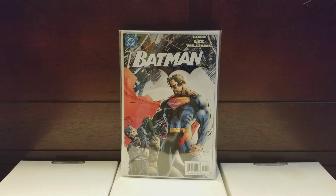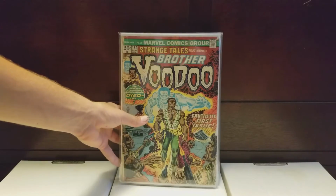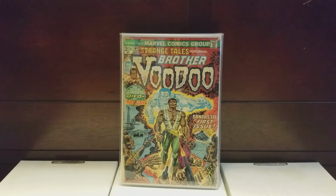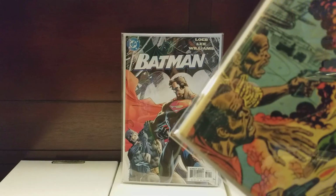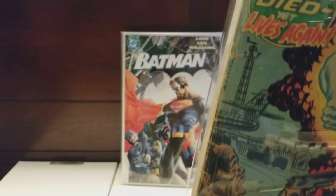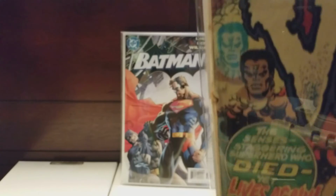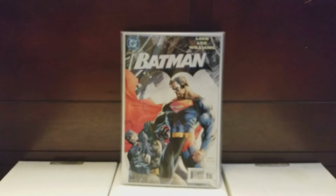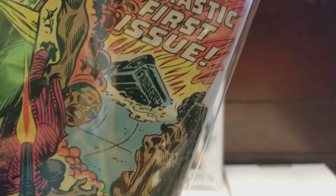Okay, now here's a book I'm extremely happy to have. Strange Tales #169. This is the first appearance of Brother Voodoo. Now, don't get it confused if you think it's a real good, decent copy. It is not. Let's get close in on this book. This copy is beat. Like, it's so bad condition-wise. You see that spine right there? It is so bad. You got a chip missing right there. Got a little chip missing right there. Got a couple creases on that corner. Got a chip missing right there. If you can see that, I hope you can.